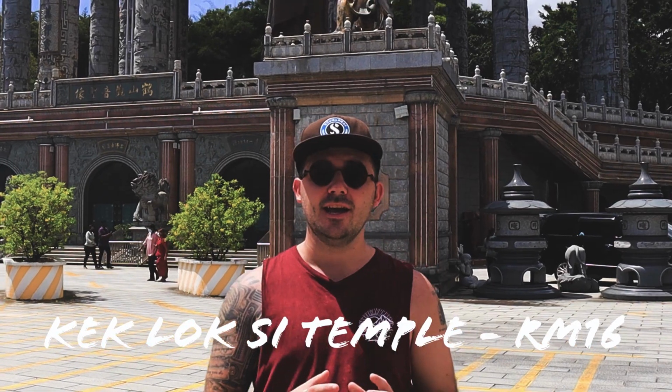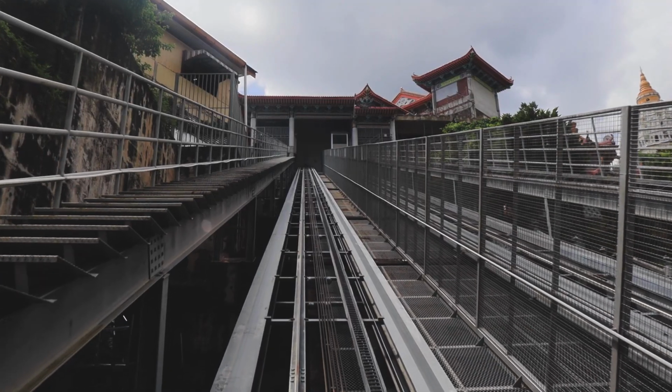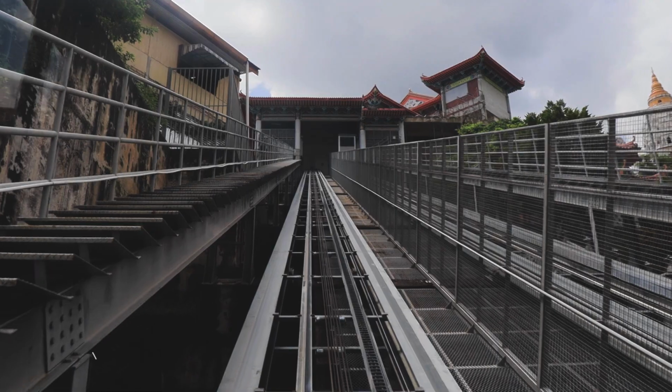Right, okay, so guys, we are at the Kek Lok Si Temple here in Penang. Now, this is great if you are on a budget. It does cost 16 ringgit per person to come up to the top level.